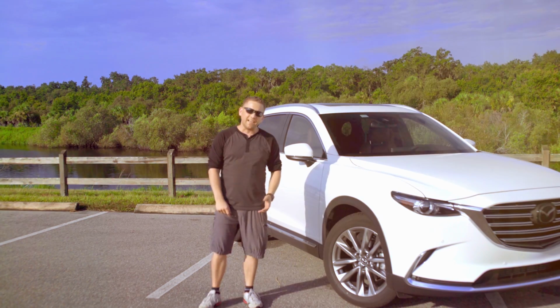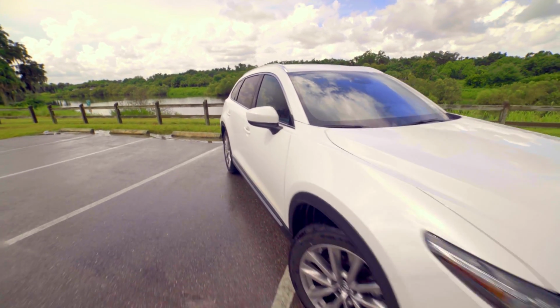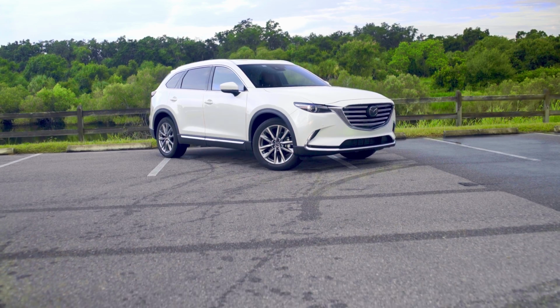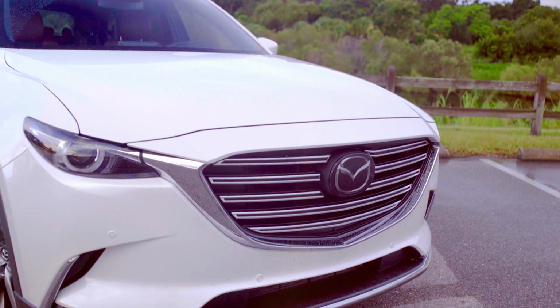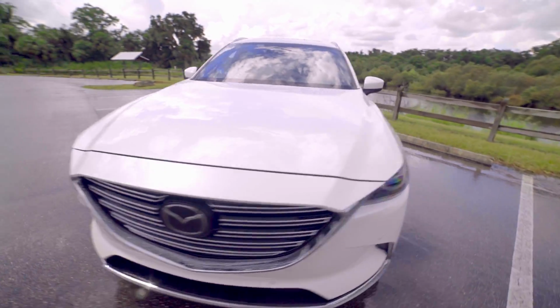In 2018, the Kodo design from Mazda is still pretty impressive, but with redesigns coming from the Chevy Traverse and also the Honda Pilot, they're starting to catch up. But let's pay attention to this 2018 CX-9 Signature we have today. Up front, you can see its nice long Signature hood, and this hood is extended by this protruding section up here that kind of makes the front end look a little bit longer than it really is.